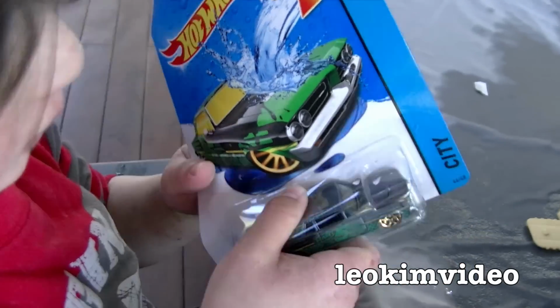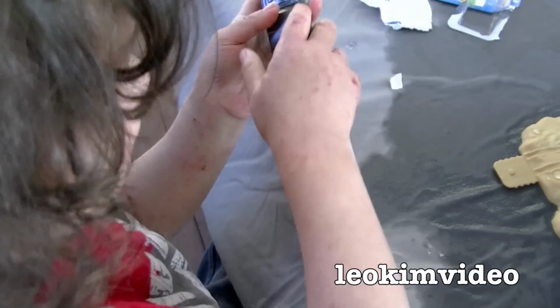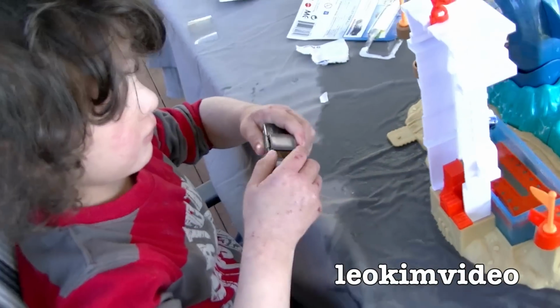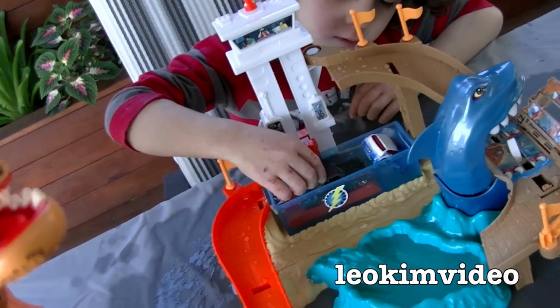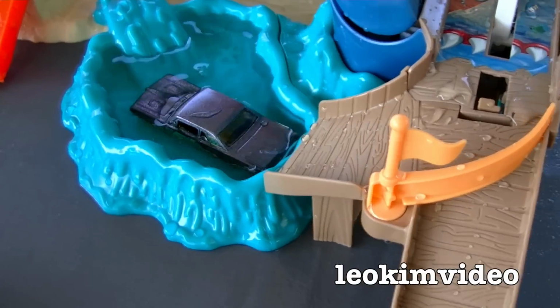Oh, let's open up this one. It's a '64 Pontiac. I only know that because I just read the packaging. Don't know my American cars, because I'm not American. Hopefully have a very interesting colour change in this one. Let's put it through the tanks, let's see what happens. Oh yeah, into the icy tank down there. Chilly, chilly, chilly. Whoa, there it goes.